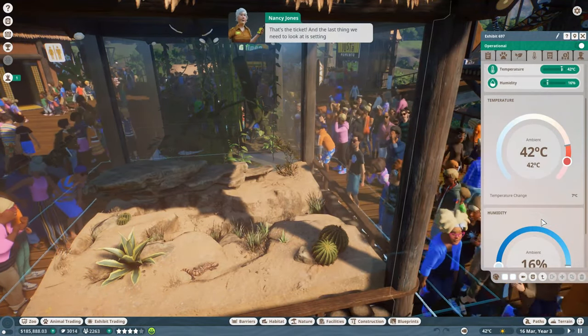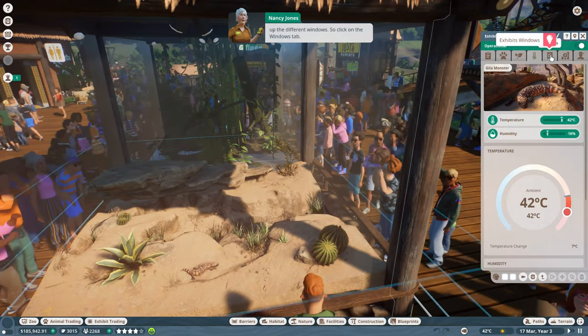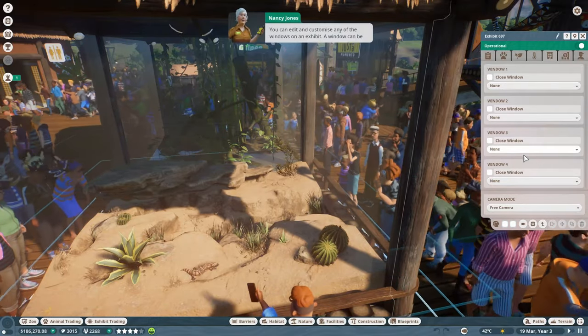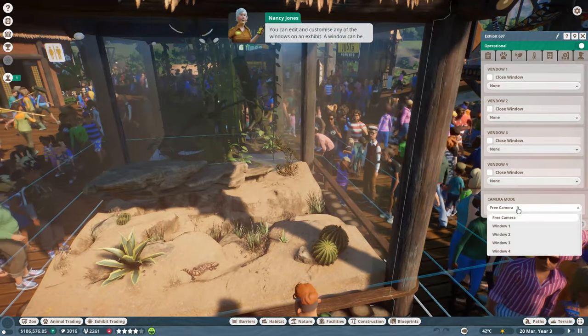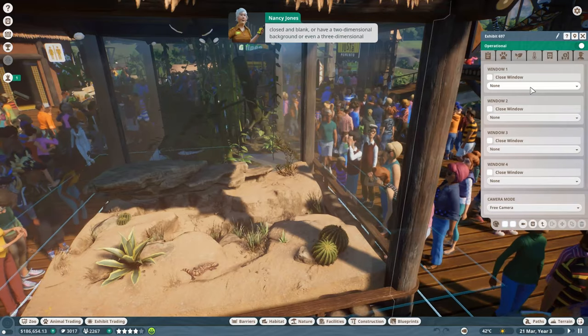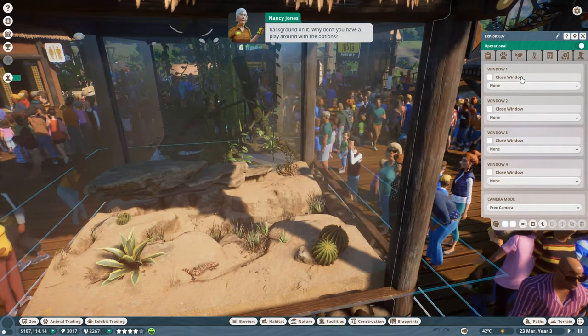And the last thing we need to look at is setting up the different windows. So click on the Windows tab. You can edit and customize any of the windows on an exhibit. A window can be closed and blank, or have a two-dimensional background, or even a three-dimensional background on it. Why don't you have a play around with the options?